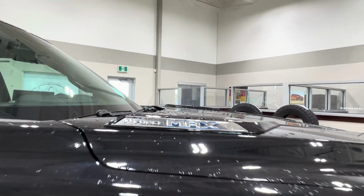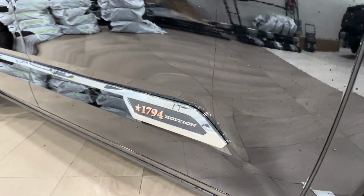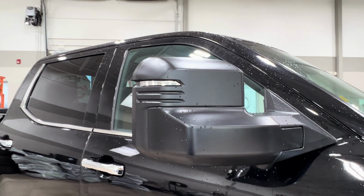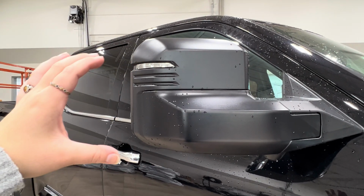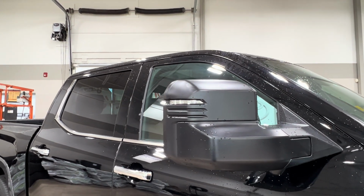On both sides of the hood, you'll also find the iForce Max badge. Then down below, you have the 1794 edition plaque on either side. And then, of course, we have the towing mirrors here. So these are a much larger mirror than you'll find on the standard unit because it is meant for towing. It is also power adjustable, so it can slide in and out. We'll take a look at that feature when we get up front close to the driver's seat.